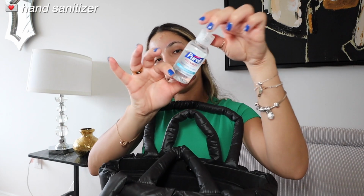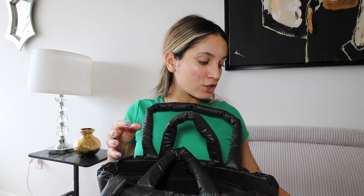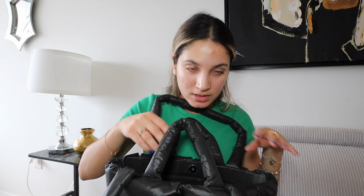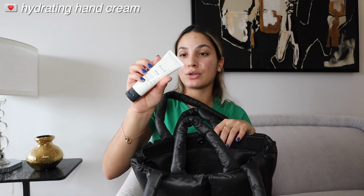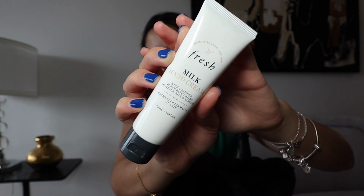And then I have some Purell. Gotta keep the hands clean, especially because I go out to eat a lot on the weekends, and so it's annoying when I don't have anything to wipe my hands with, or my boyfriend, so I got us covered. And then we have some hand cream. My hands are so dry, and no matter what, as soon as I put lotion on, my hands just absorb it, and with the temperature constantly changing, it doesn't help at all. So I have just fresh milk hand cream, and this stuff is actually really good and really hydrating. I also have the actual body cream as well.